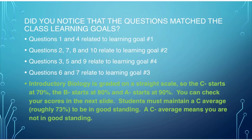Another key point is the grading scale in your classes. Some classes will be curve graded, but many will not. Introductory biology is graded on a straight scale, and you see that I have written here the percentages roughly associated with each of the letter grades. The key thing to notice is that students at Davis must maintain a C average, which on a straight scale is about 73% to be in good standing. Anything below this, including the C minus grade, means that you are not in good standing.